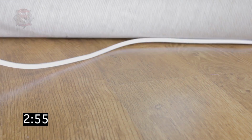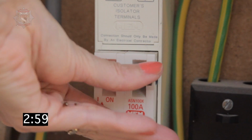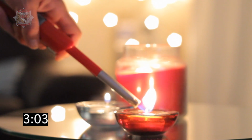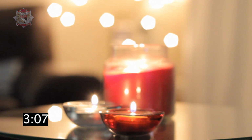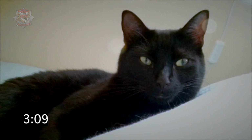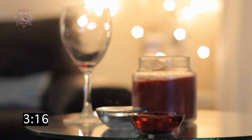Cables shouldn't run under carpet where damage can go unnoticed, and make sure you know how to turn your power supply off in an emergency. Whenever you light a candle, you create an ignition source. Only use suitable holders and think carefully about where you put them. It's not unknown for pets to accidentally knock over candles, so never leave them unattended. And make sure the candles go out when you do.